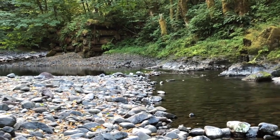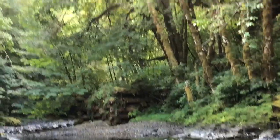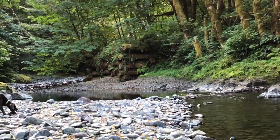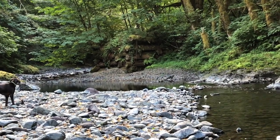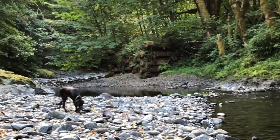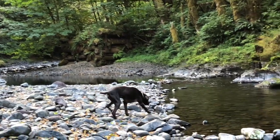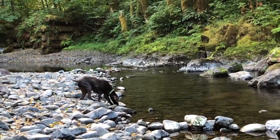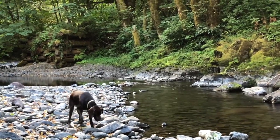It's probably about 8 o'clock in the morning, but since we're down in this canyon with the tree coverage, it doesn't get sunny for very long down here. It's like later, and then it's only out here for not too long, so it's very shaded. Zeus, my dog, he's just having a ball. Such a good time out here.